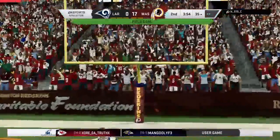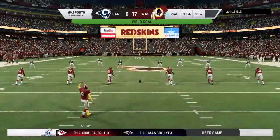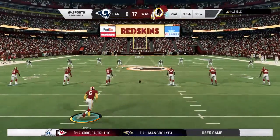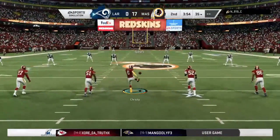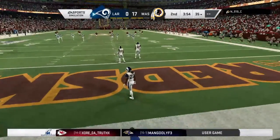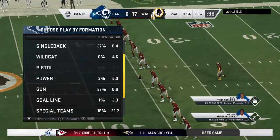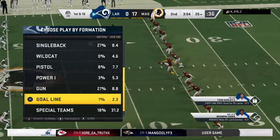And his kick is good. And the lead will grow. It's now 17-0. A good drive gets him inside the 5, but they could not punch it in. And credit the defense, too. Make sure that happens, because that was the old bend but don't break approach. Made sure they contained them when they absolutely had to and forced the field goal attempt that went through.